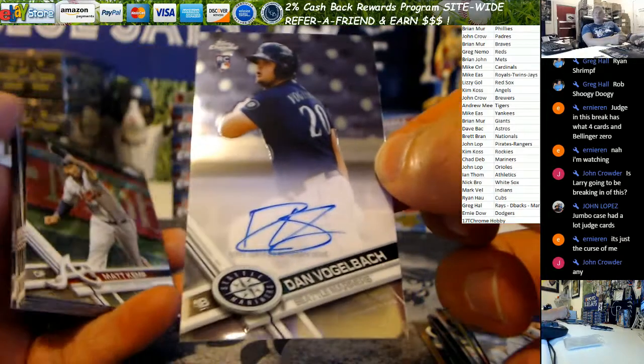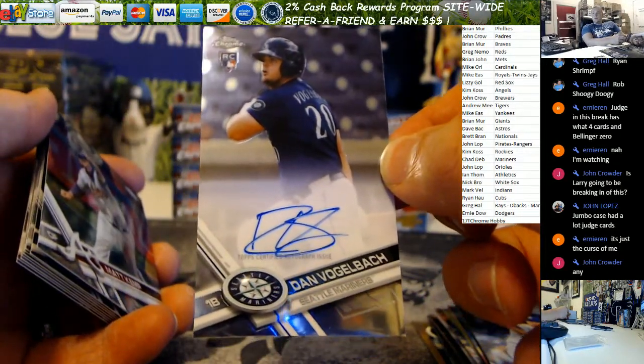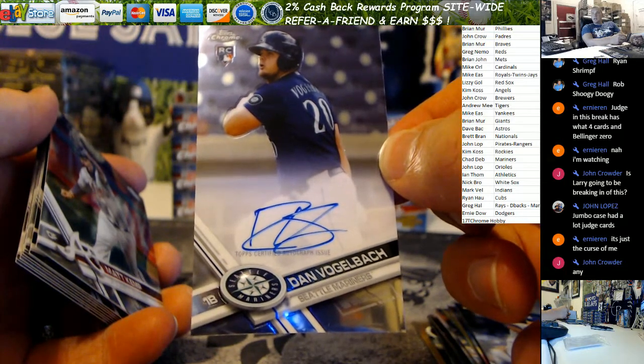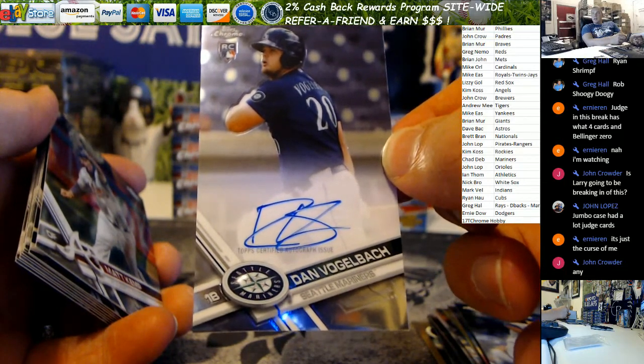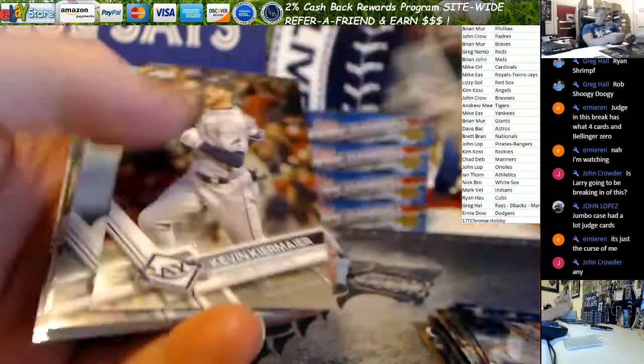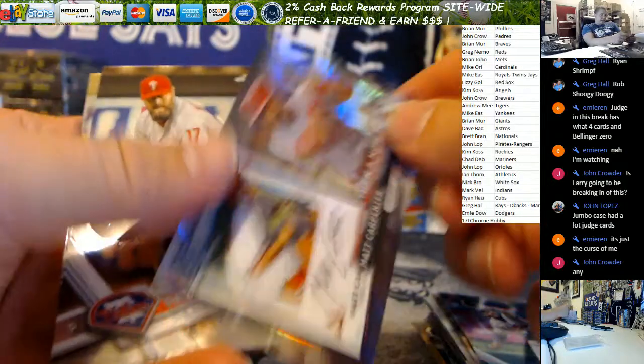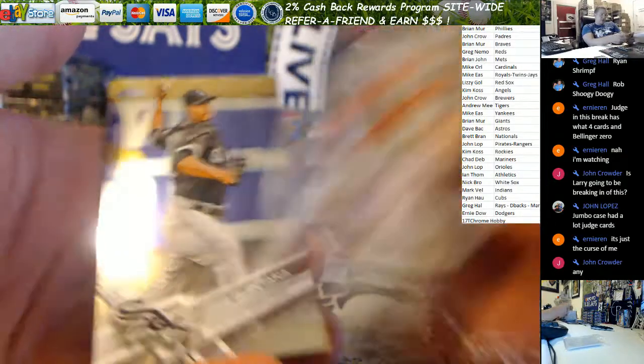Daniel Vogelbach, the former Jabba the Cub. Now Jabba the Mariner. Where is he at? Seattle on that list is Chadwick. Dan Vogelbach. Turner Refractor, there's a Moncada. Carpenter then and now. Neshek and Quintana.